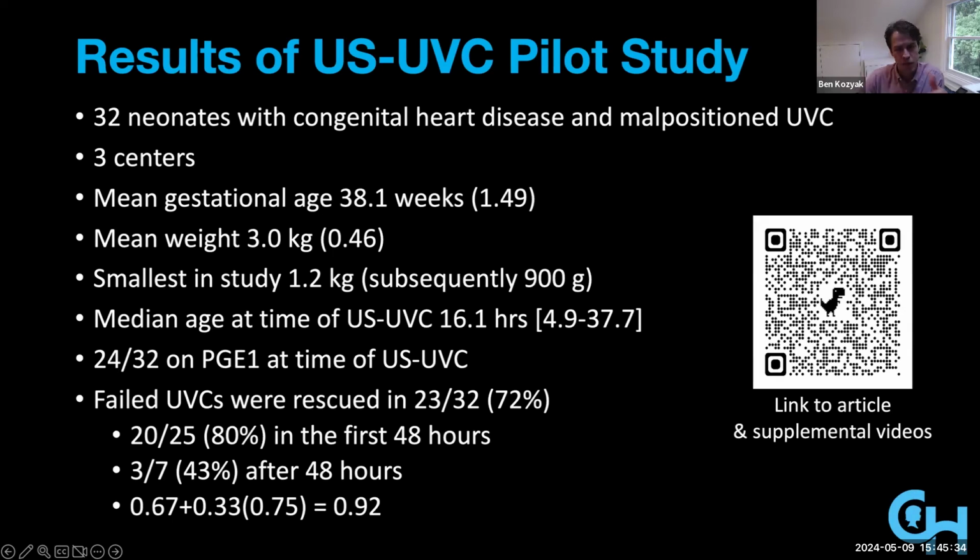Anyway, we decided to focus on babies with congenital heart disease, for uniformity, and because I was pushing this, most of the patients ended up having congenital heart disease. So, 3 centers, 32 patients, mean gestational age 38 weeks, and a mean weight of 3 kilos. The smallest kid in that study was 1.2 kilos, and some of my collaborators on this project have subsequently done them down into the 800 or 900 gram range. The median age at the time of UVC placement was 16 hours.